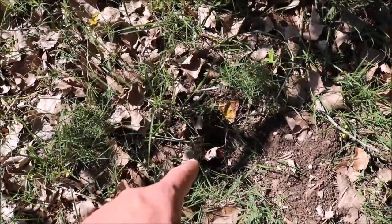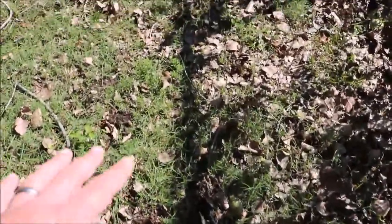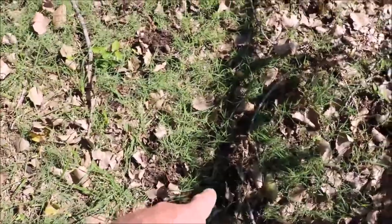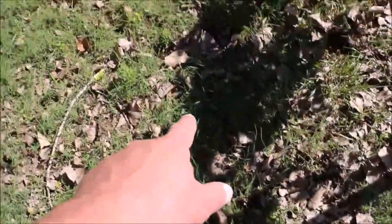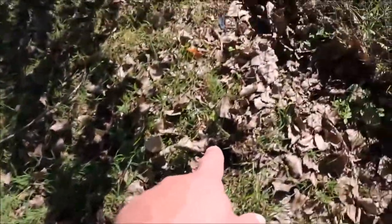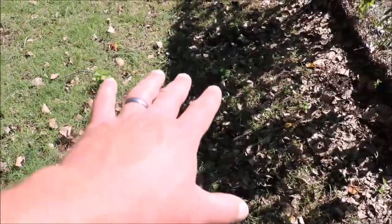Usually they're not that big. Usually they're a little bit smaller. When they just dig them, I mean, this whole section right here has basically been tilled up, and it's what's not showing up on camera. It's all real soft. I mean, there's a hole, there's a hole, there's a hole, there's a hole. There's another one right there. There's one right there. There's one right there. There's one right there. I mean, they're just all over the place.